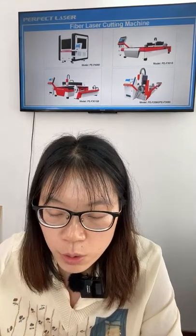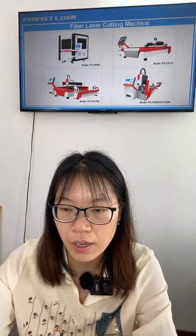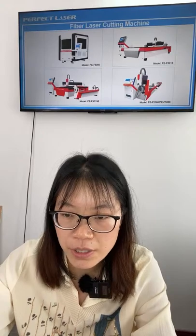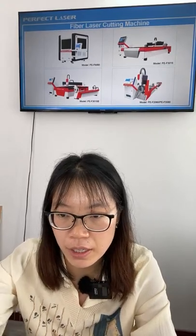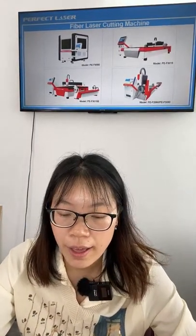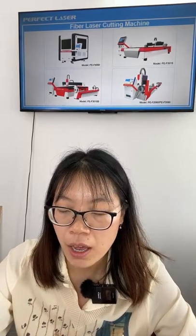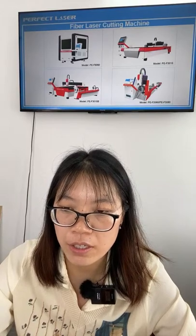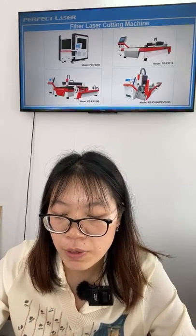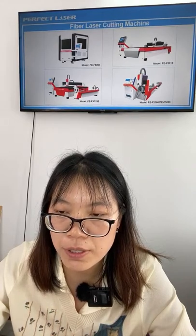The third one can be used to cut metal sheet and pipe. You can see the metal sheet and the pipe. It has a rotary fixture to cut round pipe and tube and square tube and pipe. The fourth one is a professional laser cutting machine for pipes and tubes and square tubes.